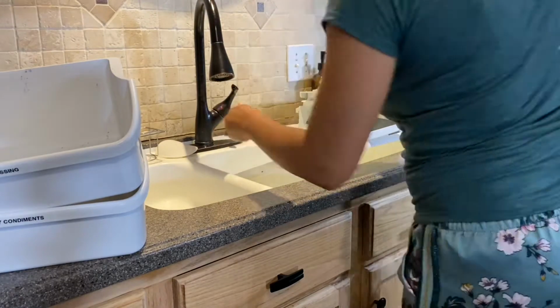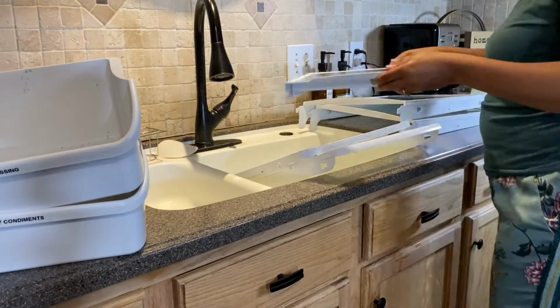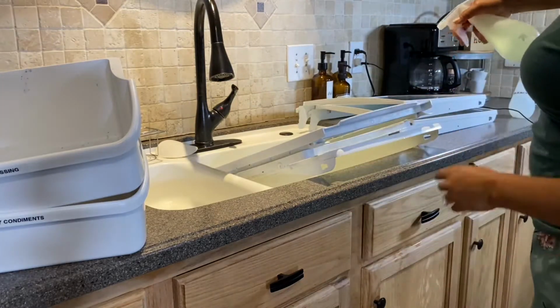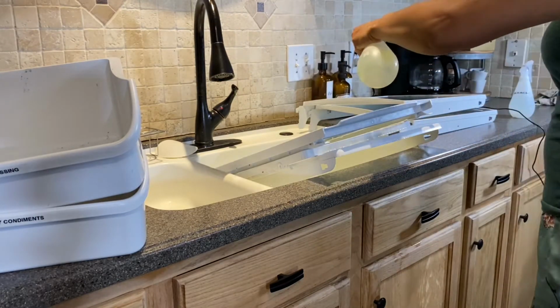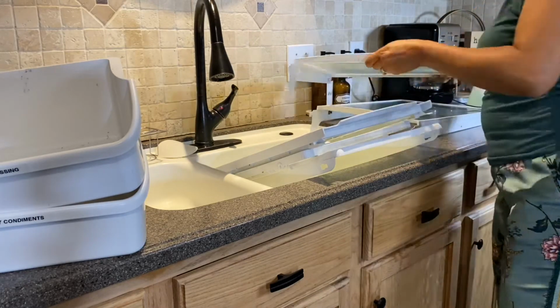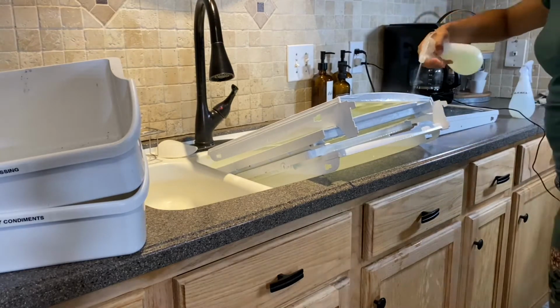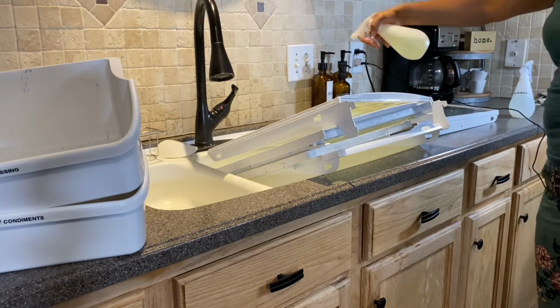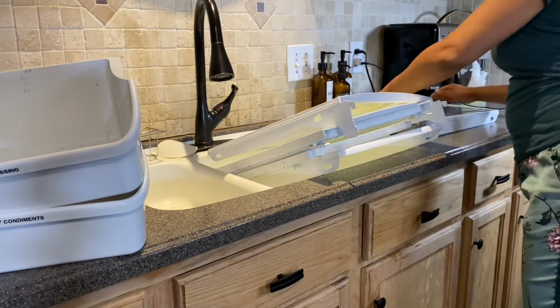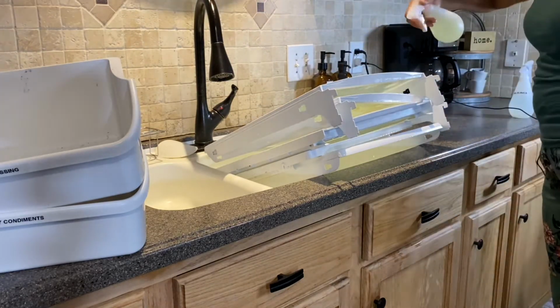And now I am spraying down those inner shelves with the awesome cleaner. All I do is give it a really thorough spray. I coat it completely with the awesome cleaner. Let it sit for just a few moments. It does not have to sit for a long time. And that awesome cleaner breaks through all of that grease and grime. And you guys will see all I have to do is basically turn the water on, give it one swipe with a sponge, and these shelves are good as new.